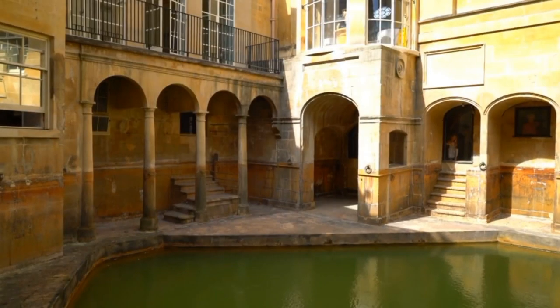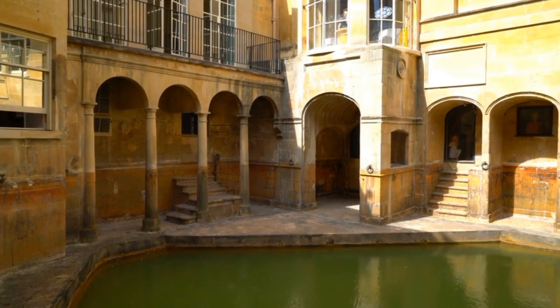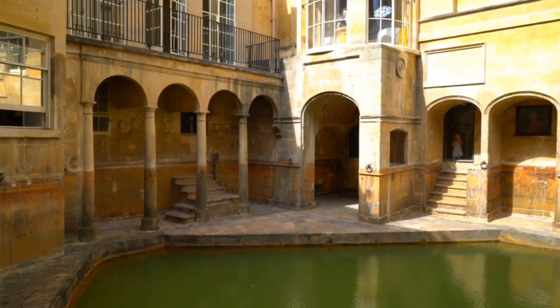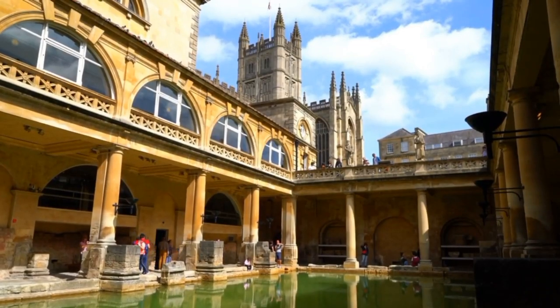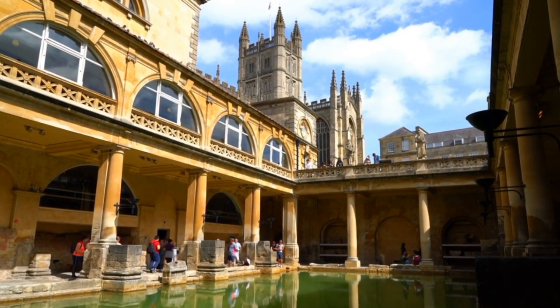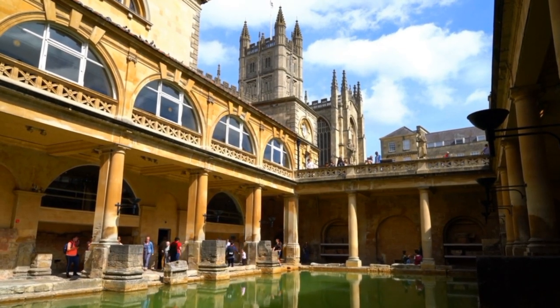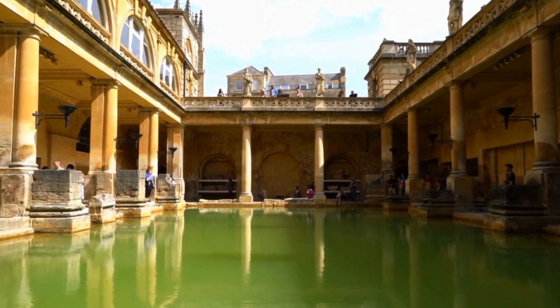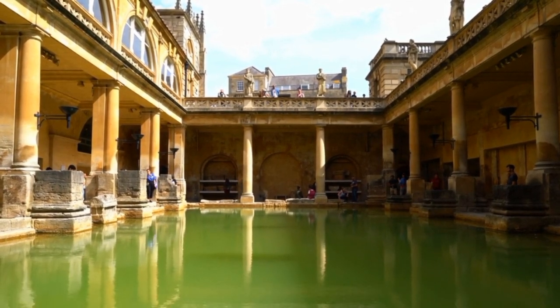Visitors can explore the beautifully preserved ruins of the bathhouse, which includes the great bath, the hot bath, and the tepid bath. They can also view the Roman temple, which was dedicated to the goddess Sulis Minerva, and the sacred spring, which was believed to have healing properties. The museum displays a collection of Roman artifacts, including coins, jewelry, and sculptures.